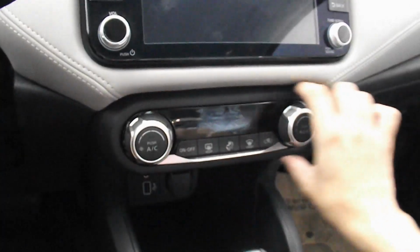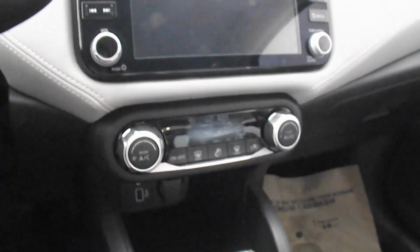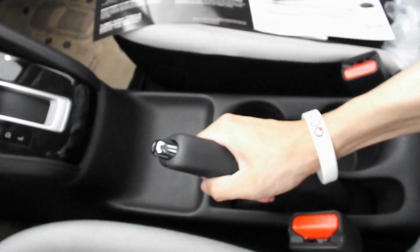You still have physical buttons here for your climate control. Being a Nissan, it was so cold earlier. I didn't mention it anymore. Few more cubby space here. 2 cup holders, a manual handbrake. I'll get to this later. Glove box is actually massive. A cubby space and a bottle holder on either side.